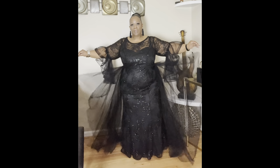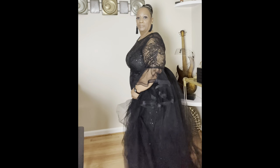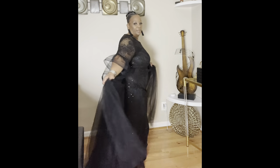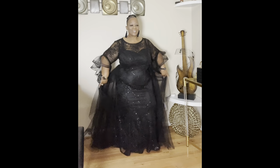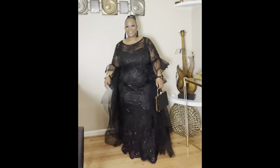I love how this flows out. The arms. The details of the dress. And this is how I paired it for you.